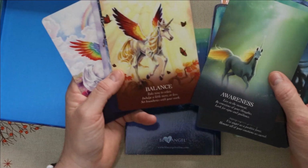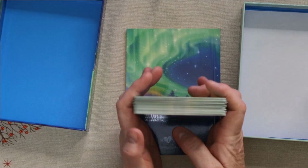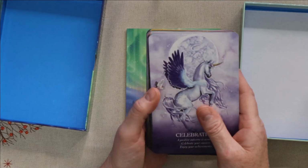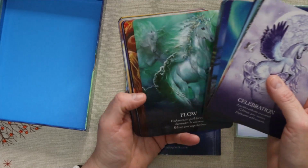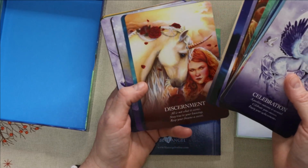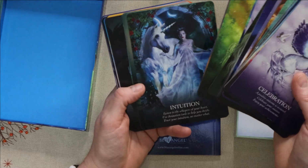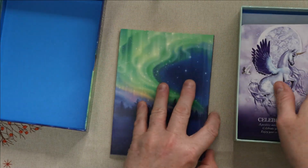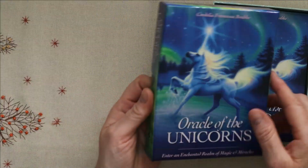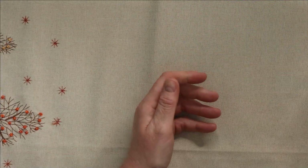So I've earmarked this as another deck that I want to spend some time with in 2023 and try to build a relationship with. I want to link in with the unicorn and see where it takes me, really. So I'm looking forward to that. I've worked out which decks I'm going to use, the 12 decks, but I haven't actually worked out what order I'm going to do them in. So that would be my next challenge.